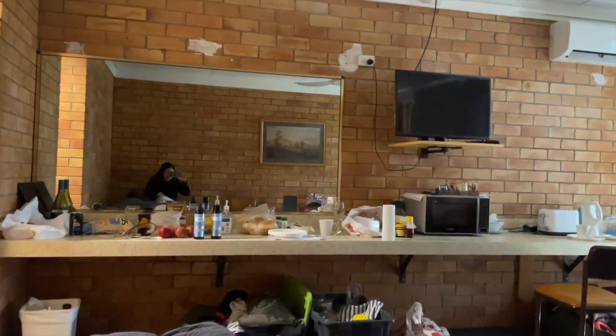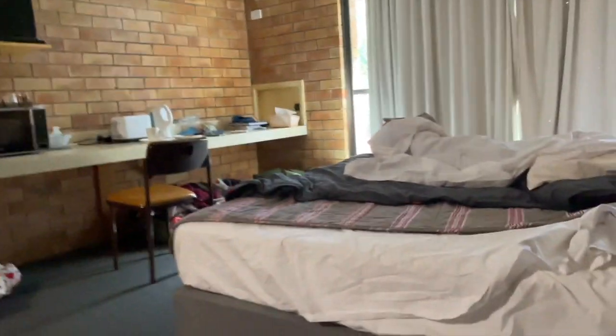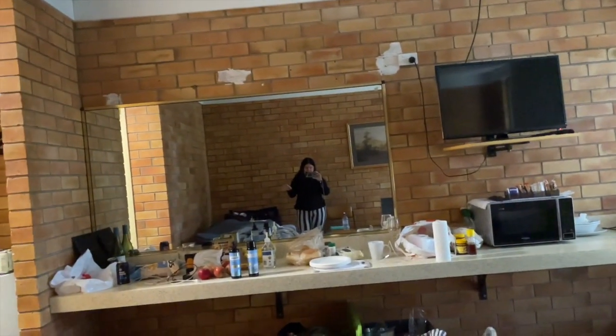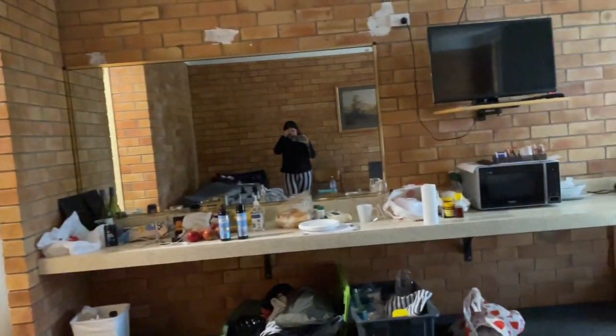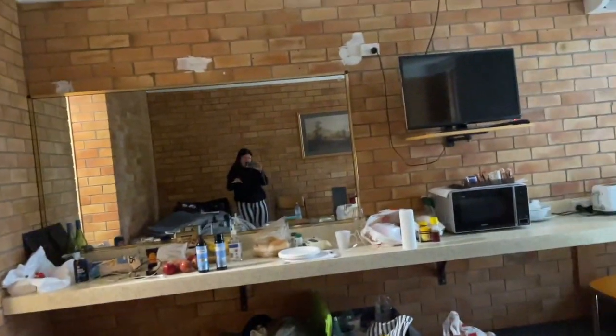There's also a massive mirror in the bathroom, which is really nice. And it's just been so nice to have proper beds as well, and a proper fridge, and then the bathroom is behind that wall. Not having to walk outside to go to the bathroom has been really nice, because obviously when we're camping that's what we have to do. It's just been so nice having it right there, instead of walking outside.